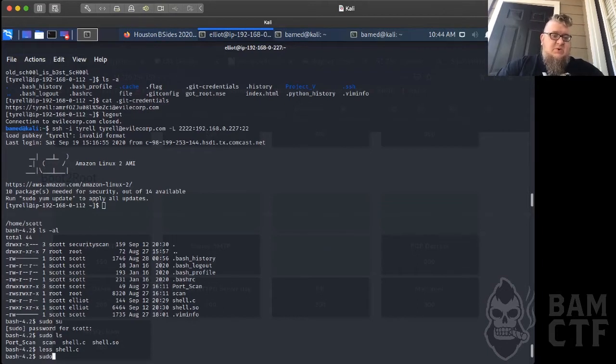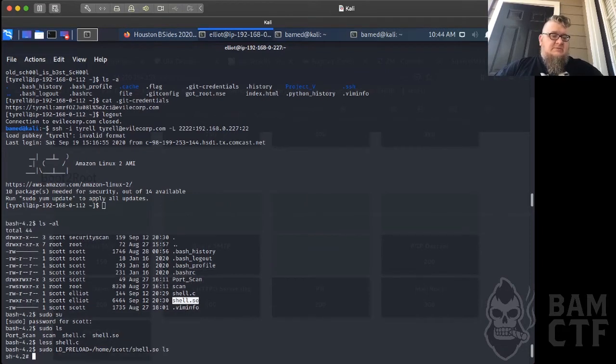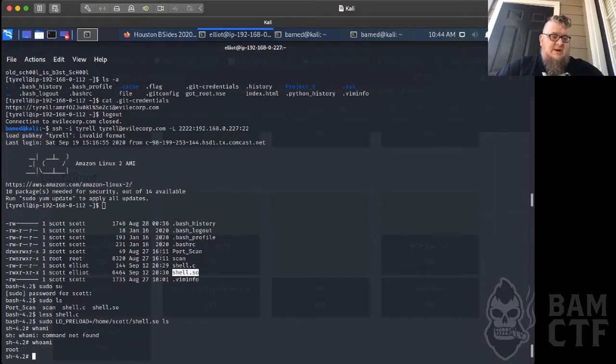So we can do a sudo. Let's see. Remember it's just LD_PRELOAD equals, we've got /home/scott, and then I've compiled this to shell.so. We'll run ls because we've discovered that Scott can run ls with sudo. And now let's see, who am I? I am root. So now we've done our privilege escalation all the way through and we have root level access.